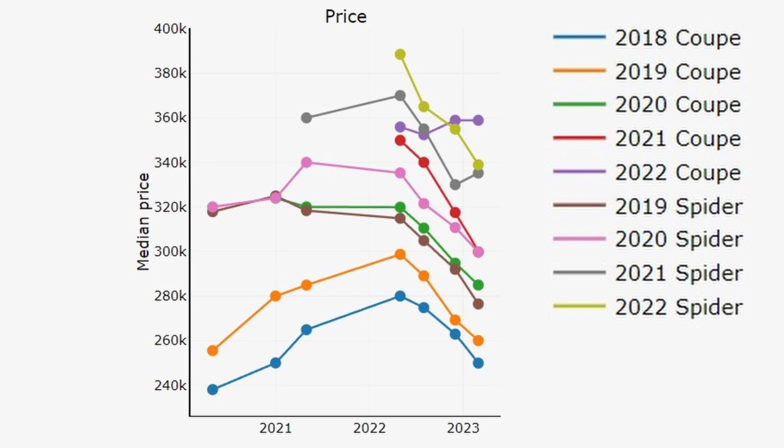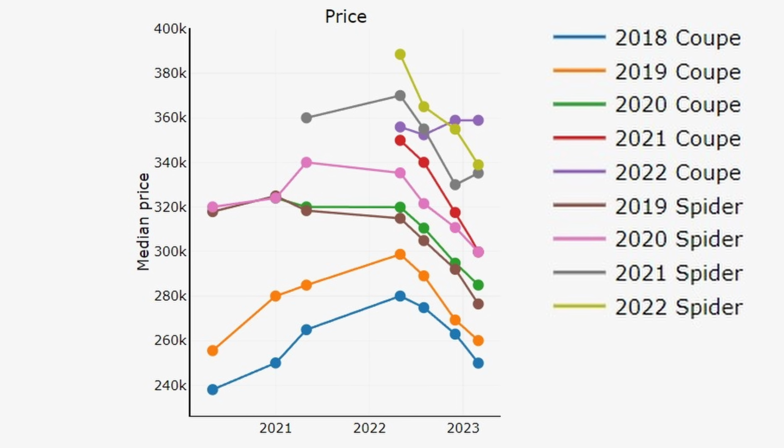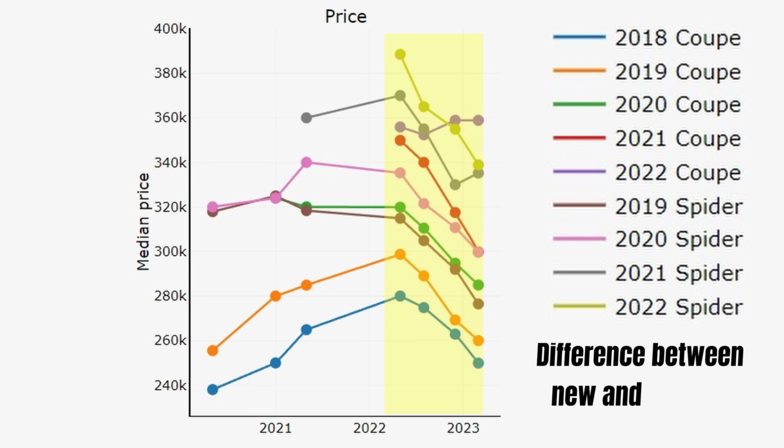Over here we have the price development per model year and per roof type. So this means that the blue line, for example, shows the price development for a 2018 coupe. I know that there are quite many lines, but I would like to focus on the trends, not so much on the individual lines. Now looking at the trends, we can see that prices decreased by an average of 12%.